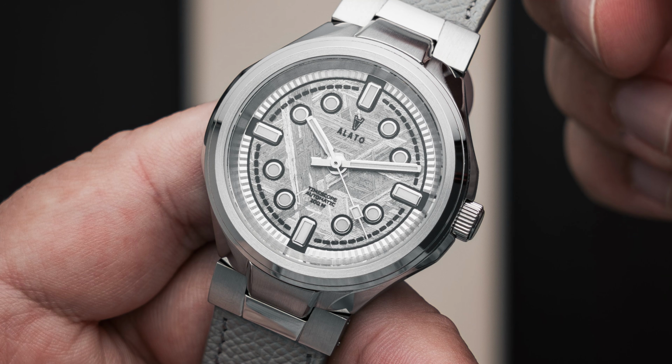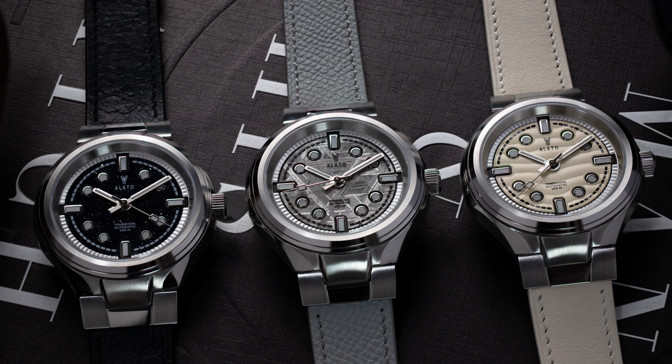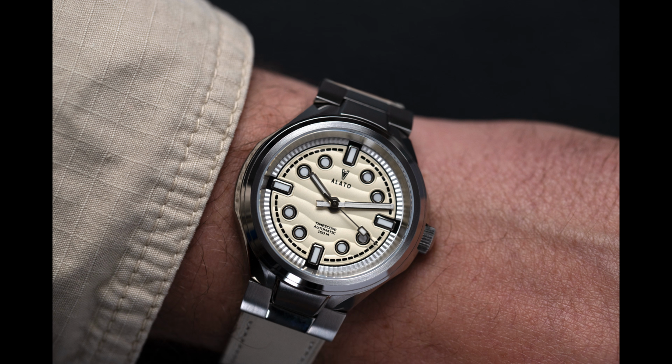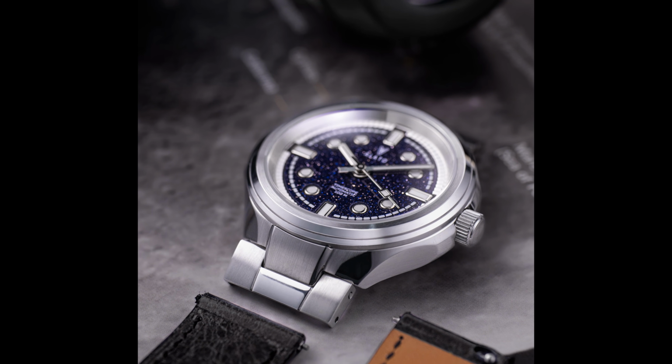The dial is double layered with either aventurine stone, meteorite stone, or oil-pressed brass for the sand variant. Case is 316L stainless steel, flat sapphire with 5 layers of AR coating. Hand-applied indices with Swiss Superluminova BGW9, sapphire caseback, and 100 meters of water resistance. It comes on French leather with quick release.